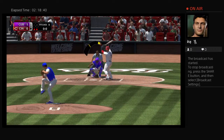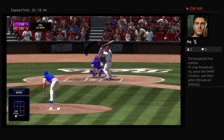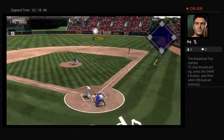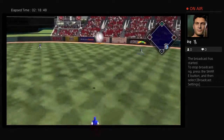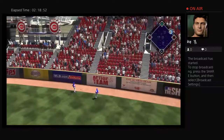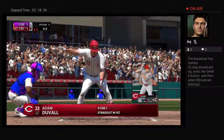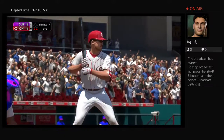So striding forward now, Eugenio Suarez. He drew a walk his first time up. 1 ball, no strikes to count. Oh, and he goes the other way, and he drives it out to deep right center field. That one is out of here. This game is tied.